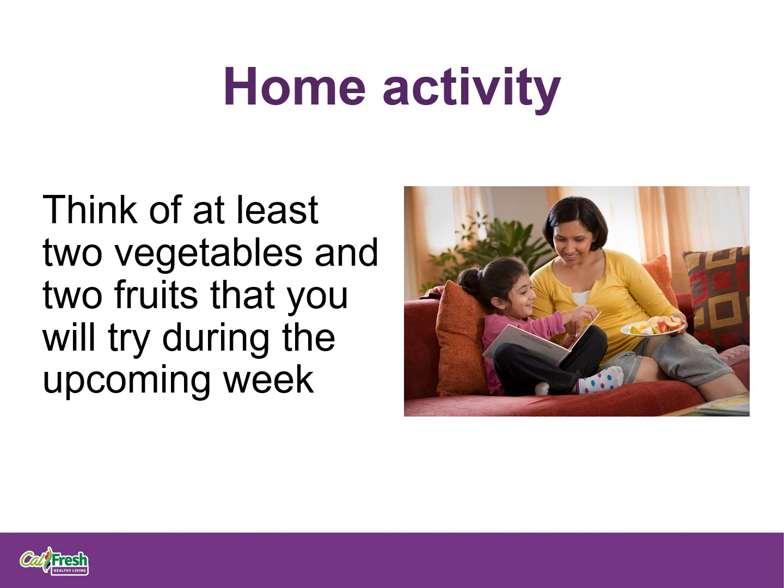Now I'm going to leave you with a home activity. Think of at least 2 vegetables and 2 fruits that you will try during the upcoming week. I encourage you to include at least 1 dark green, red, or orange vegetable.